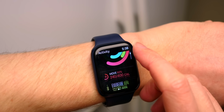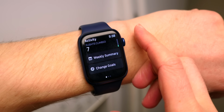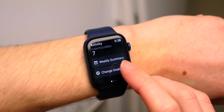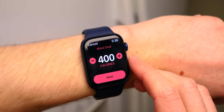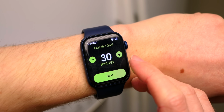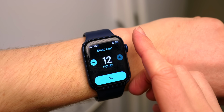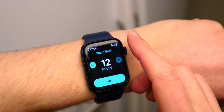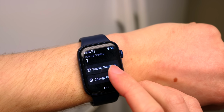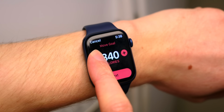Something else that fundamentally changed my life on the Apple Watch was the ability to tweak my move goal. Obviously, when you set up your watch and go into the activity app for the very first time, your inaugural voyage, it asks you how active you are. And I'm not gonna lie, I've gone downhill more in the last year than I ever have in my entire life. So now you can set it to literally whatever, and you can 100% that goal every single day.